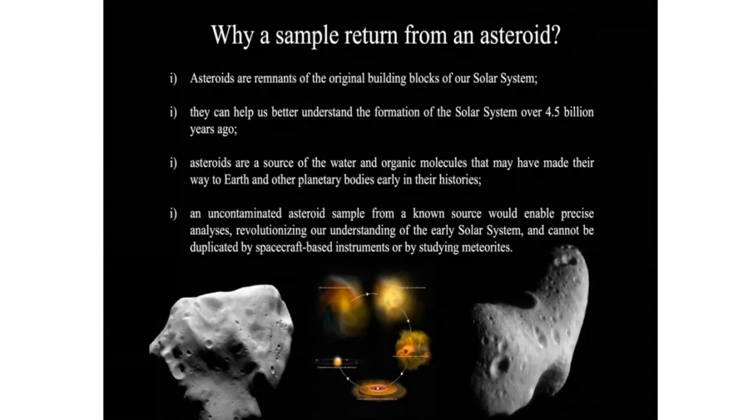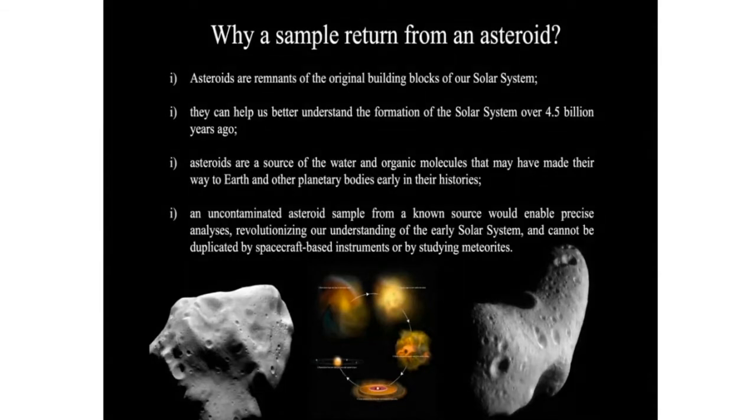Because basically asteroids are considered the leftovers of the building blocks of the solar system. So asteroids and comets, they have different properties, but they are kind of these leftovers. Billions of asteroids, of course, and comets crash together to form Earth and other planetary bodies in the solar system. But what we can see right now orbiting the sun are really the remains of this formation.